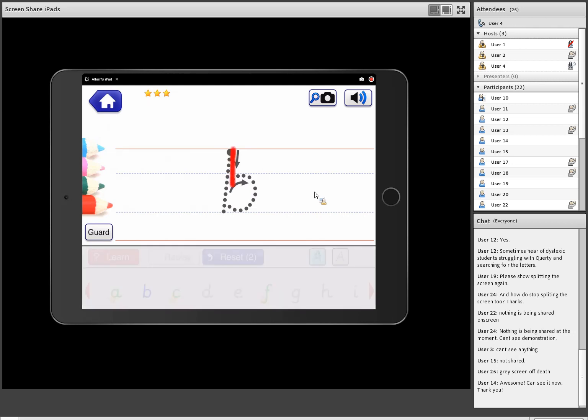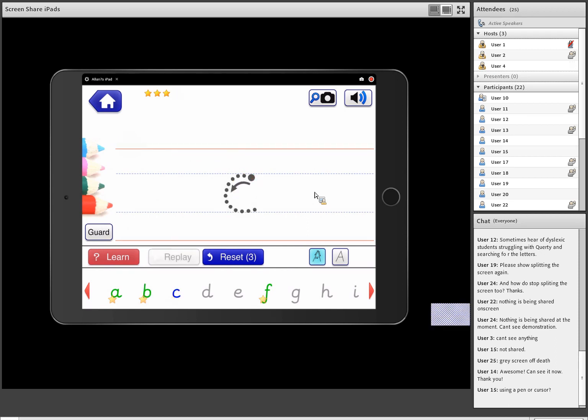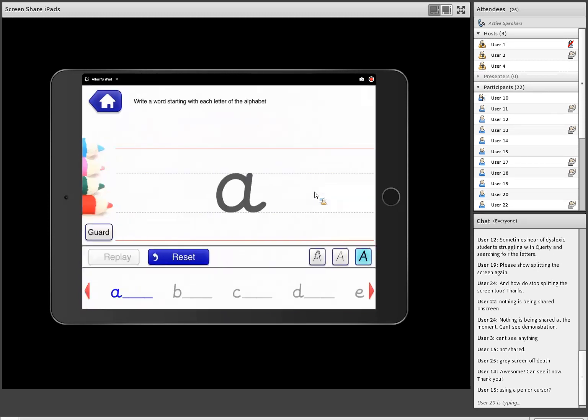Let's try a B now. Go down, then around. How did I do that time? Oh, another gold star. Yeah, I'm on a roll now. But you get the idea. You can create words from lists, like lesson 4 here. Words starting with A to Z. Tap on that. Write a word starting with each letter of the alphabet.